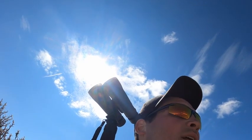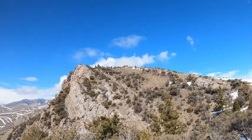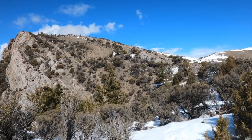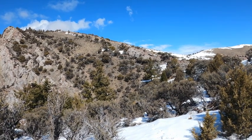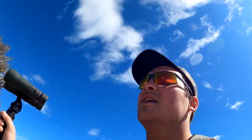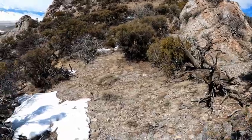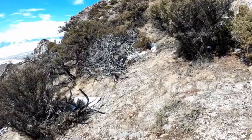I just glassed up an elk shed, and you might be able to see it. It's not that far away now. It's right below that cliff, kind of in the opening, right there. So we're gonna go over there and pick it up. It is an elk shed, about 30 yards away, so let's go up to it. See it right there?